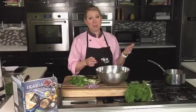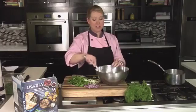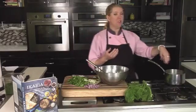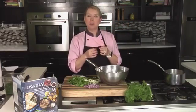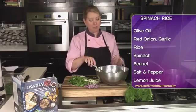I know so many people come in our cooking classes and then they want to stir the rice. What that does is it tends to make it more gummy and stretch the starch. So leave it alone, let it sit, let it simmer, and then what you'll notice is little holes will appear in the rice as it's cooking, and that's an indication the water is cooked down and the rice is ready to go.